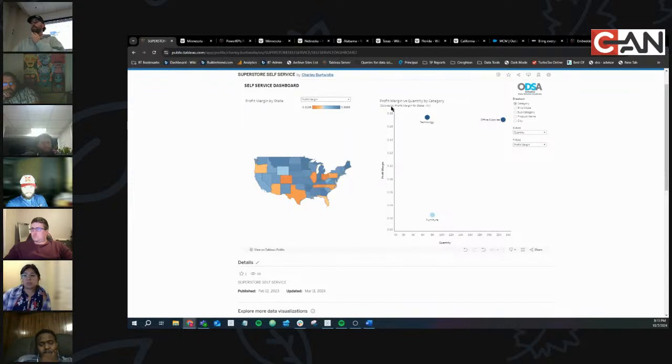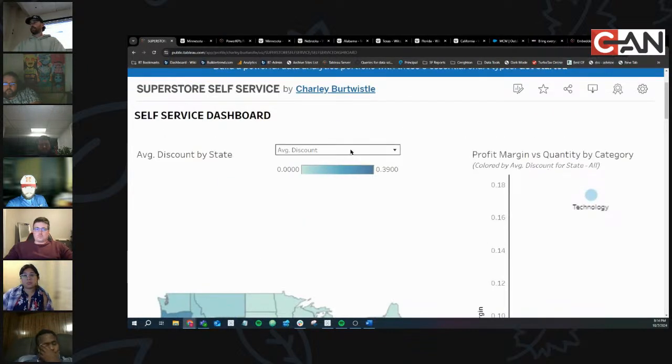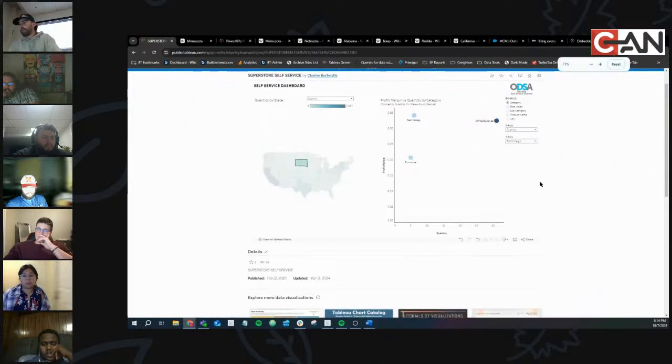The other thing is in parentheses here, right? When I click into one, it says colored by profit margin. I change this to average discount. It says, so it's kind of small, I know. Colored by average discount, colored by profit margin, colored by quantity. So we'll want to make sure we change this title to some different things. And for state all, if I click into Nebraska, it says for state Nebraska. So we'll want to make sure to change that.